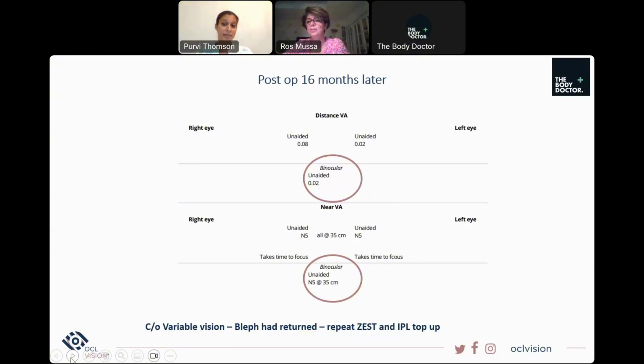If your tear film's unstable, it's unstable. The Demodex will come back. The blepharitis will come back, and you do have to top up IPL. So we often do 4 to 6. I'm now more heading towards 6. So 6 sessions every 2 to 3 weeks as your first block.